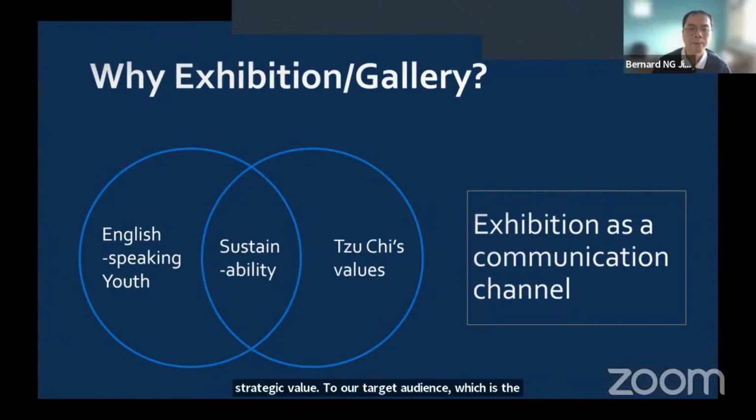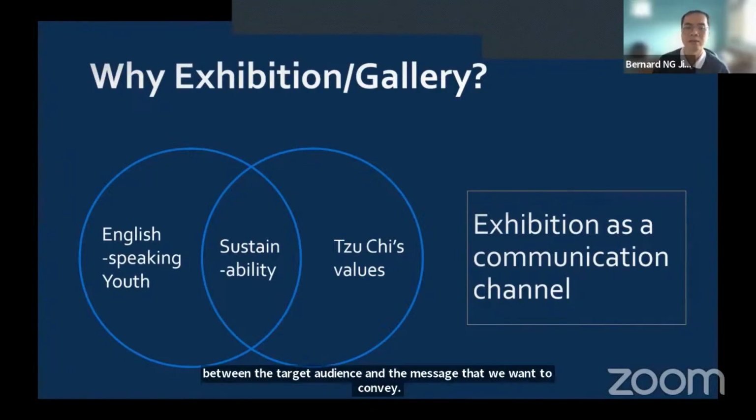speaking youth. But of course, there's a challenge, because the local youth are not very interested in the history of an NGO or the organizational value of an NGO, especially as the NGO itself originated from Taiwan. So it's hard to find a common point or common ground between the target audience and the message we would want to convey. So we're trying to find the common ground.